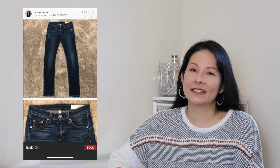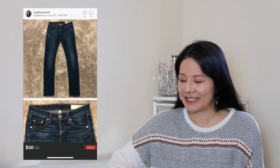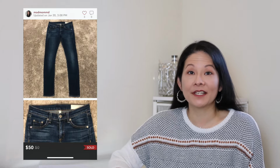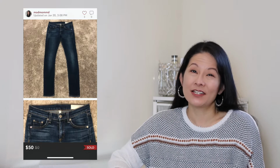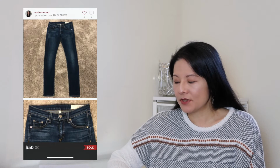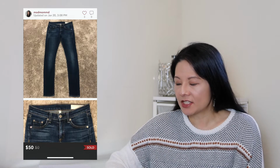So the retail prices for Rag & Bone, of course, are quite high. So the resale value still holds pretty well, I'll say. So when I find Rag & Bone, I tend to pick it up when I'm out sourcing. And this is a very classic style of skinny jean, and the wash I think was really great as well. So this particular pair of jeans I did, I believe, sell close to my asking price of $50. So my net earnings on this pair of jeans were $40.